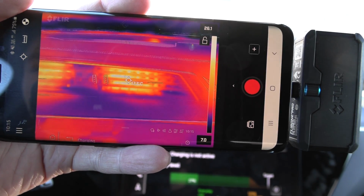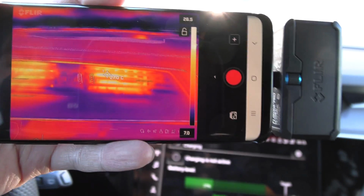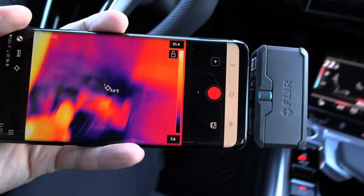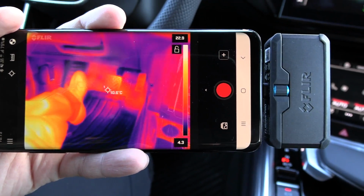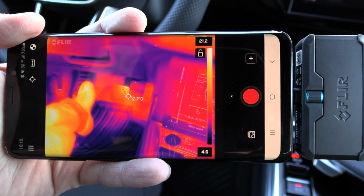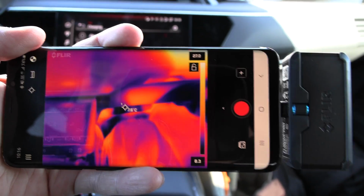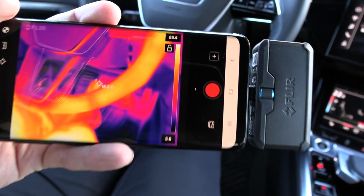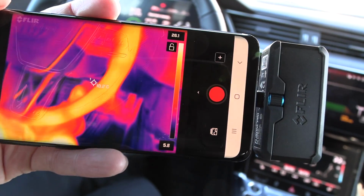25 degrees on that vent, yeah, 28, okay, it's building up here also. But then it seems to prioritize the upper parts first. See, down here is still just 15 degrees Celsius in the footwell. So 3 minutes, that's acceptable. And then as for the steering wheel heater, it also heats up.